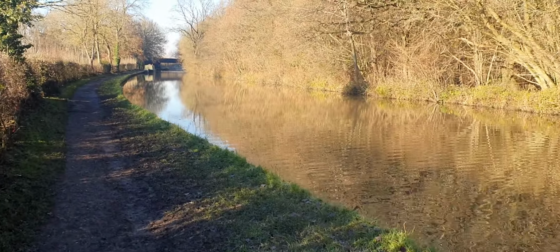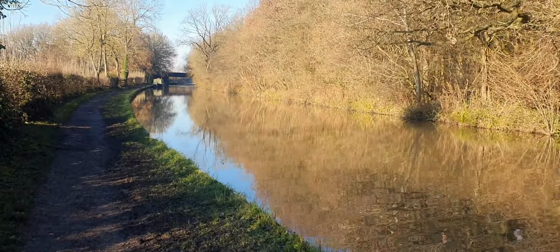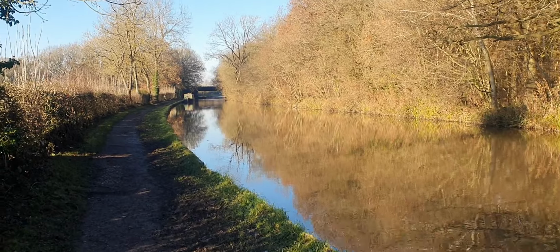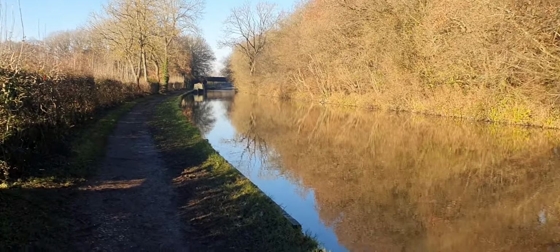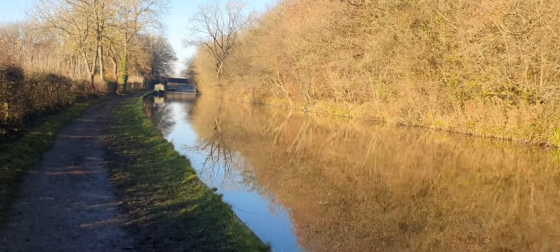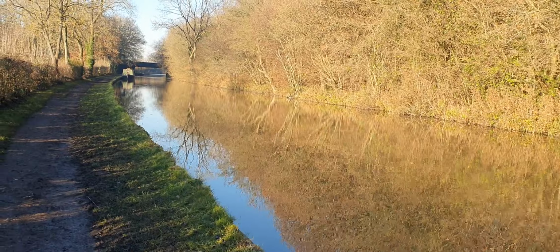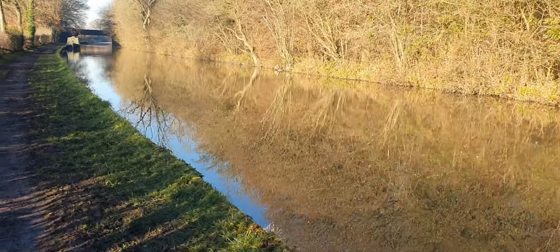Who was that who said that winter is cold and dark? I don't really see it being very dark. I mean, it does get dark early, but you do get days like this. It's absolutely beautiful on the canal. Okay, it might be frozen back up where the boat is, but here it's kind of okay. It's all melted, if it froze at all.